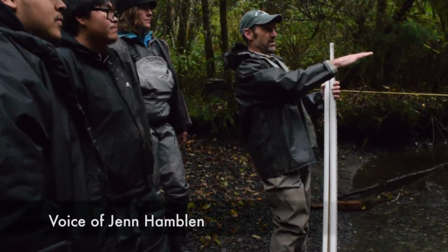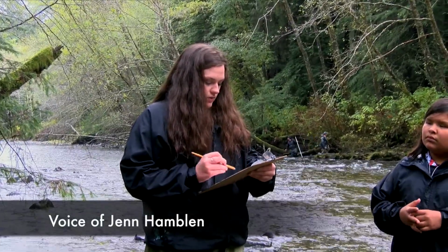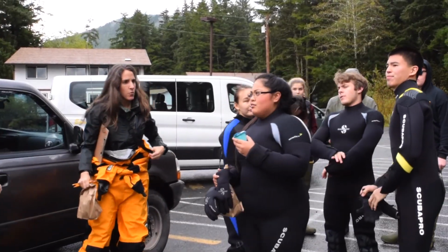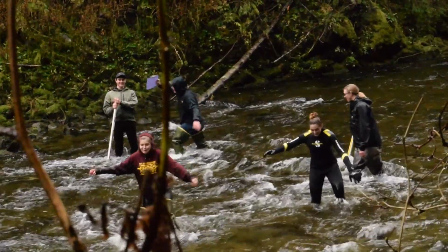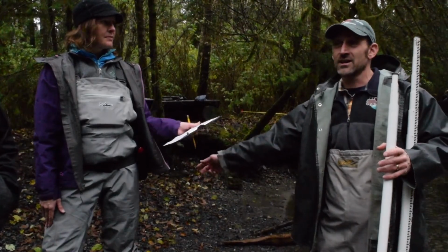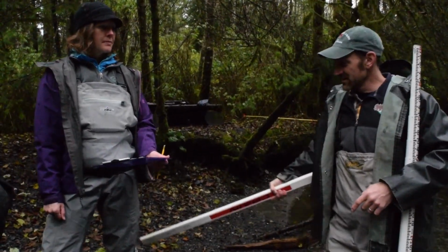I feel that student involvement is important, as this is a chance for them to take ownership of their place and to be a part of making important decisions and contributing information to what's happening in their own community. And also they will take this experience with them forward, and they'll know a little bit more about resource management and what goes into this process, and they might decide they want to become a resource manager in the future.